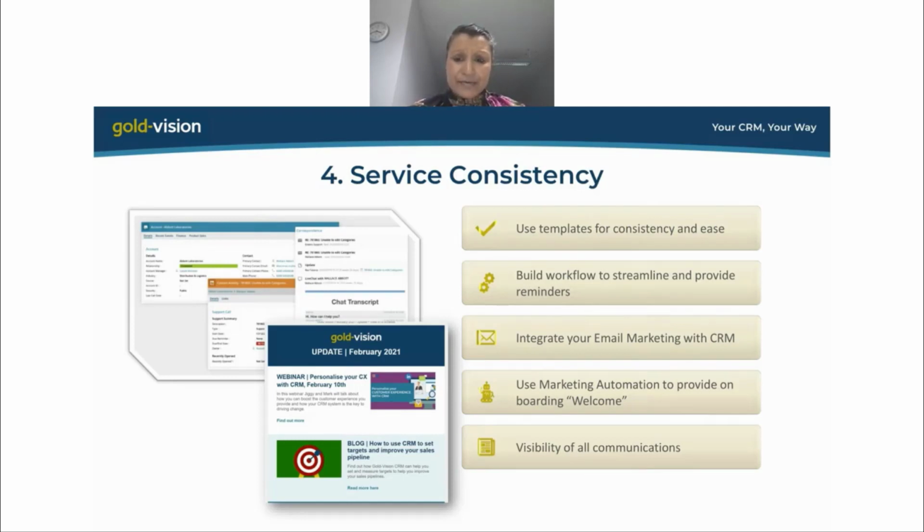Think about how this workflow, these templates, can really improve the experience that you're providing to your customers so that people aren't always having to look at your CRM system to check on what they should do next. Their system should be able to help them drive that process automatically as well. Certainly integrate your email marketing with CRM and think about whether marketing automation can help.